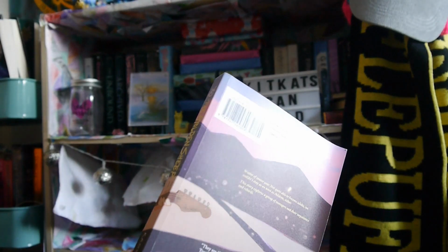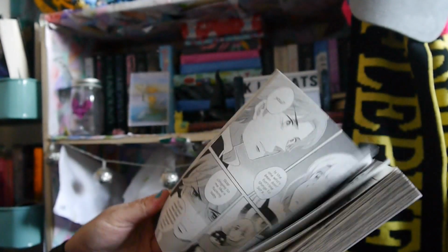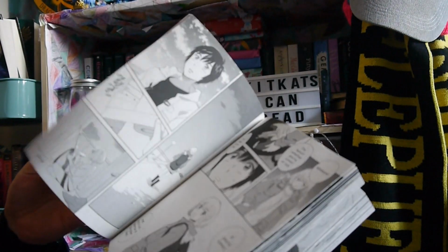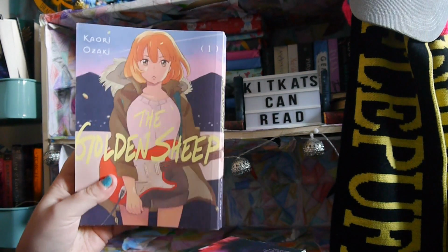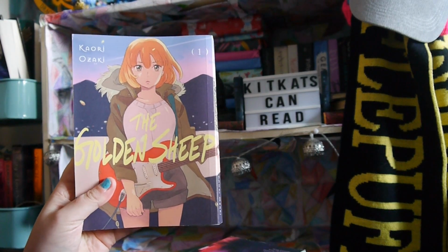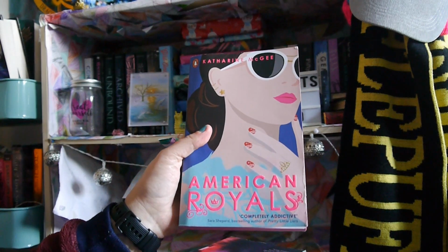This is called The Golden Sheep, volume number 1 by Kari Urizaki. It's right here. My friend Charlie gave it to me, and I feel like it's going to be a really awesome read, so hopefully I can get around to reading it very soon. She said that I should love it, so hopefully I do. Final book that's on the shelf is American Royals by Katharine McGee.